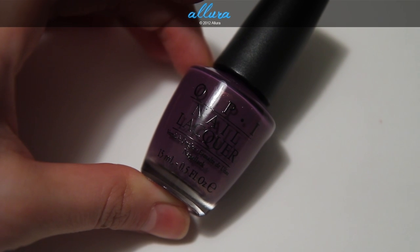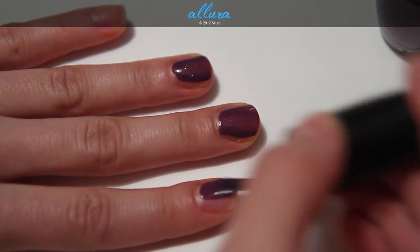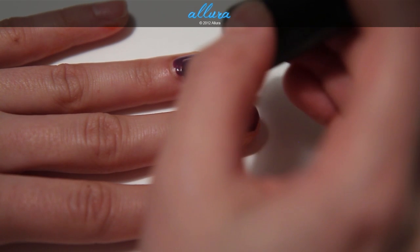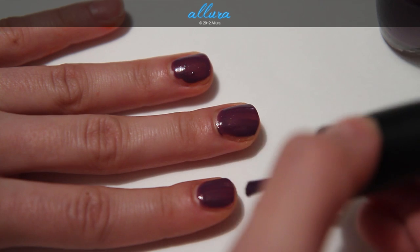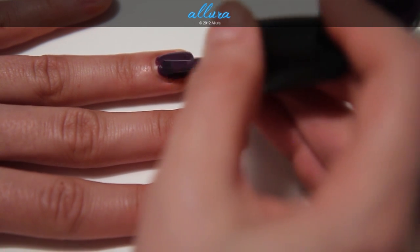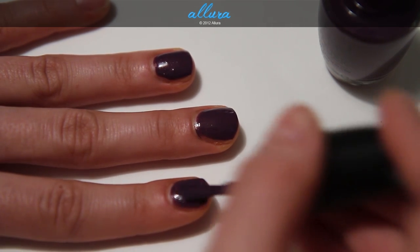Next is Dutch Just Love OPI. This is a deep plum with a lot of purple and gold shimmer in it. I'm gonna wait for this to dry and apply a second coat. You can probably get away with one coat, but in order to have it be completely opaque, you do need two.